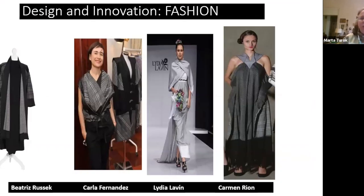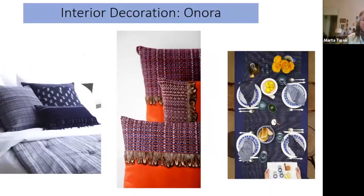Then we have fashion. We have design and innovation in fashion with, curiously enough, 3 students of mine, Carla Fernandez, Lydia, and Carmen, and the pioneer was Beatriz Rusek with an incredible sense of style. What all 4 of them have done is hardly cut into it. They've found a way so that you get the fullest use of the rebozo. Maggie Galton, an American who's lived in Mexico for 25 years, set up Honora with a partner, and she's been doing interior decoration and has been very successful with her products.